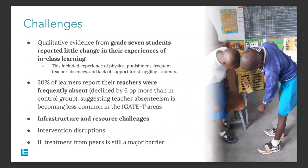Another challenge was teacher absences. So 20% of learners reported frequent teacher absences. This is less than what the control group reported, but is still fairly common.